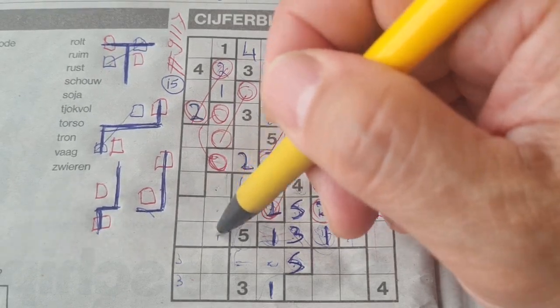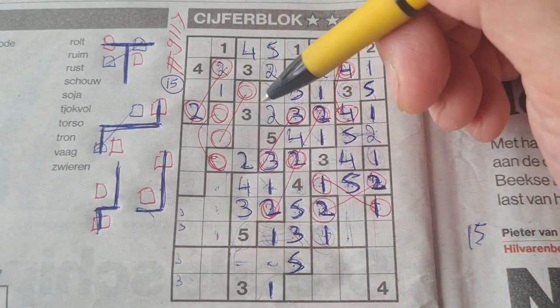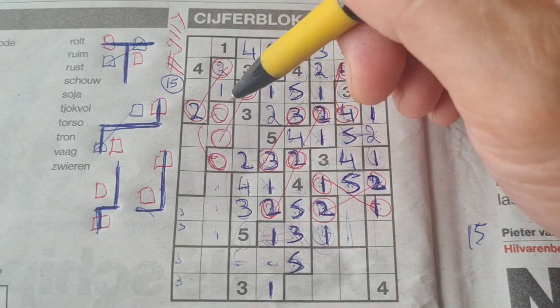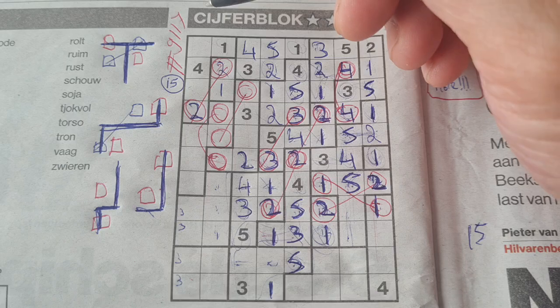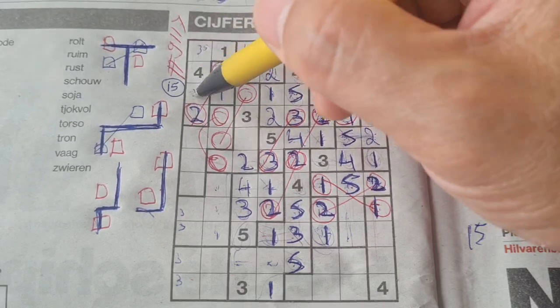These 3 boxes surrounding the 3 can be 3, so 3 could be here, could be there. Yeah, I need to think. 2 numbers left in this L-shaped area for numbers 3 and 5, 3 and 5.